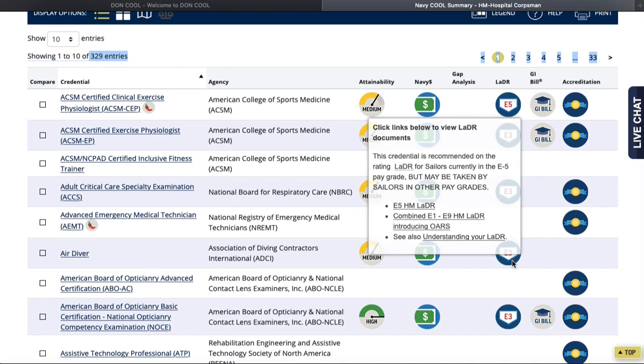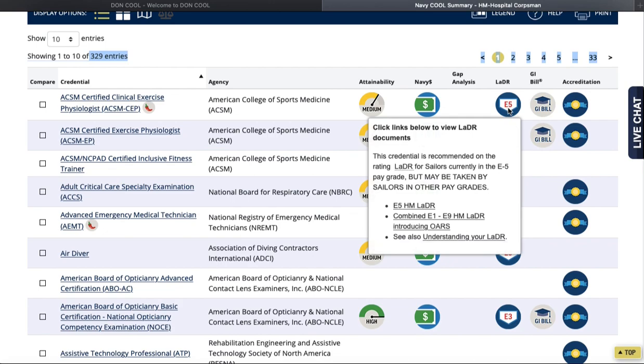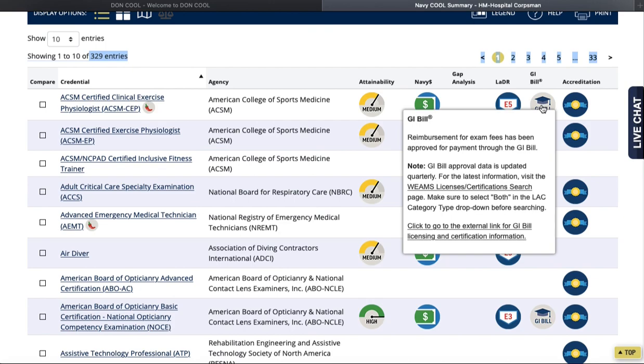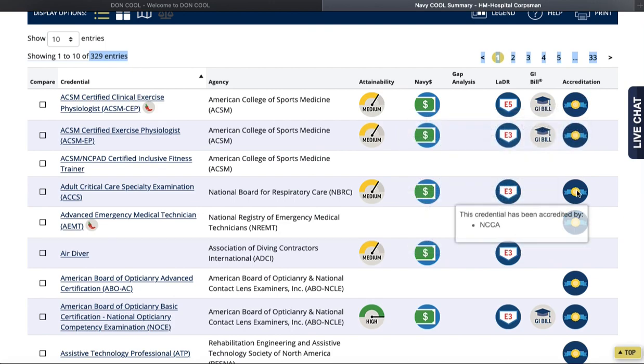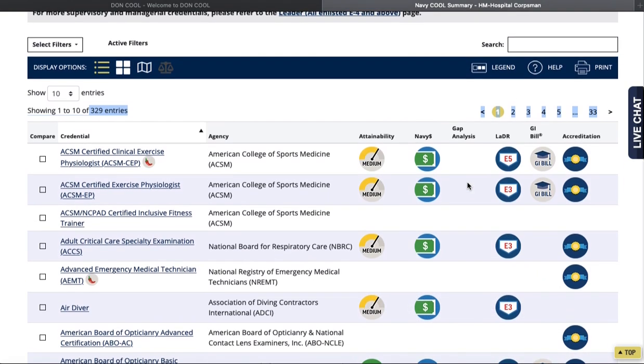These different pay grades under the ladder column, they tell you the credential is recommended for that current pay grade, but you don't have to be that current pay grade. You can go higher or lower. It's really up to you and what you feel you're confident enough to attain. Also, the GI Bill can also pay for credentials, and the accreditation, this tab just tells you what body accredits this credential. You can see NCCA, ICAC, and I'm not sure what those are, but they're accredited.